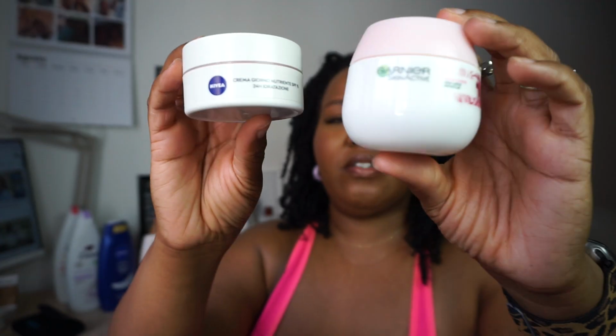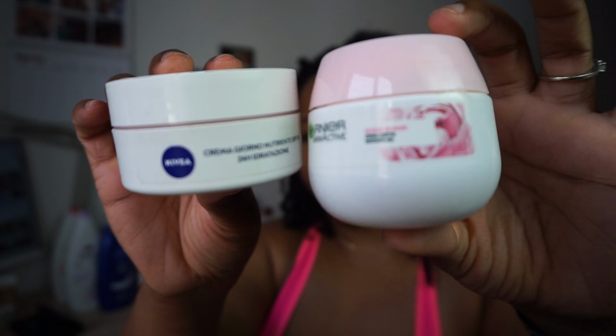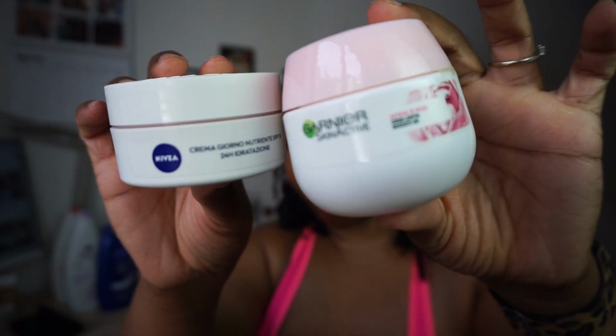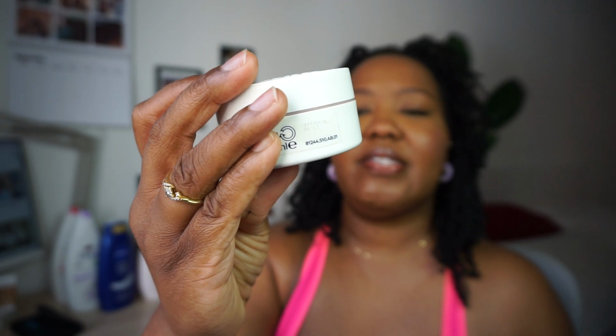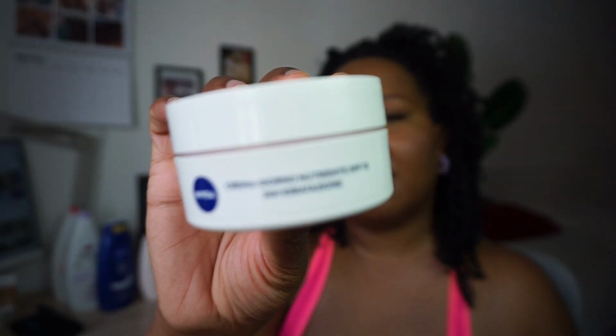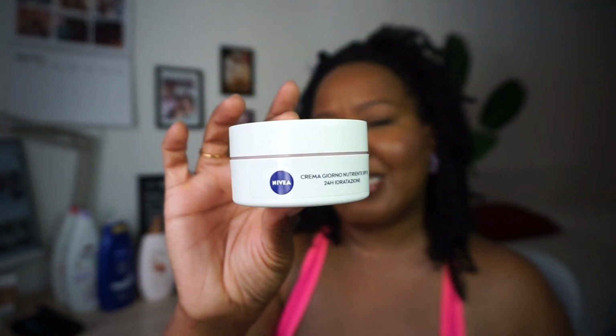And now these are moisturizers that I used in terms of just trying different things. So I tried the Garnier. This is their Rose Basic Moisturizer. And this is a Nivea Day Cream, and it has SPF 50. But I felt like my pores felt a little more clogged using this. I used to see a lot more tiny whiteheads on my skin.